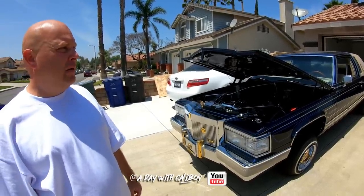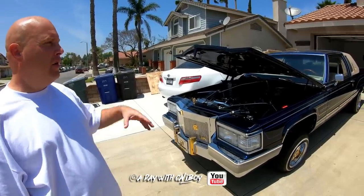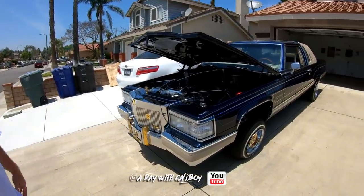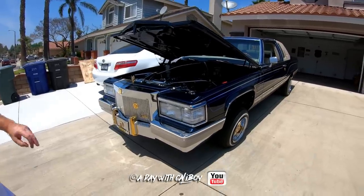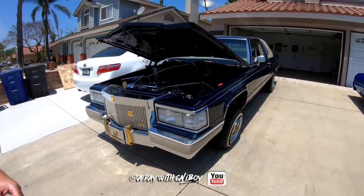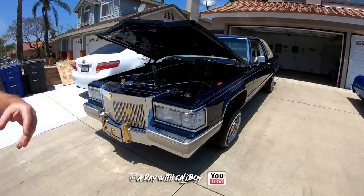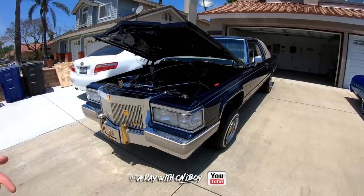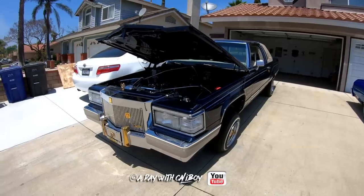The original paint was almost color sanded and needed to be repainted. The interior used to be dark blue, the original Cadillac interior. Whoever had the car before me, I actually got the car from a friend of mine, Ruben, who had got it from somebody that lives up the hill in Hesperia. And the car had a 454 in it. This had a 454? It had a 454 in it.